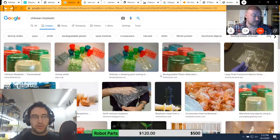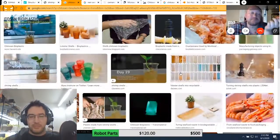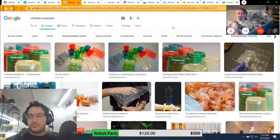We wondered, can we make it into bioplastic? Absolutely, yes we can. Here you can see a bazillion different images of people making it into bioplastic. Me and Gabe have been working on making bioplastic test samples.